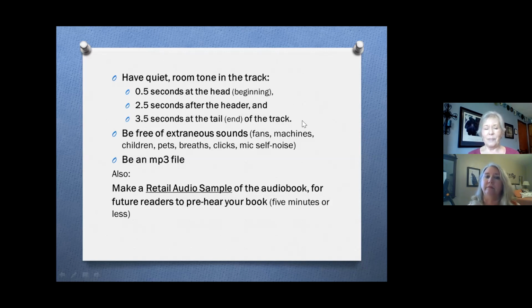It must be silence again. Now, this silent time, what they sometimes call room tone, should be free of extraneous sounds, such as a clicking mouth or breathing, mic self-noise, or any clicks. I know that sometimes when I move my finger on my mouse pad, I will click loudly, and it's loud enough that my microphone picks it up. And it needs to be an MP3 file. Now, when you're recording, it's going to be a wave. But when you export your final version, you will export it as an MP3 file, because an MP3 file is a lot smaller than a wave.